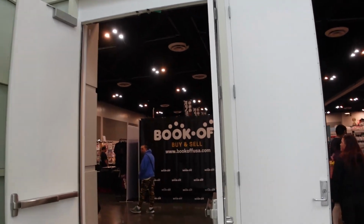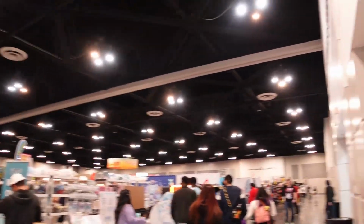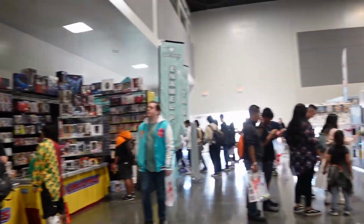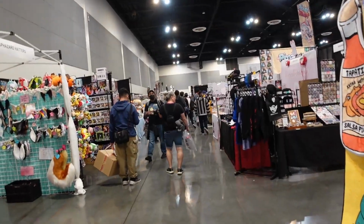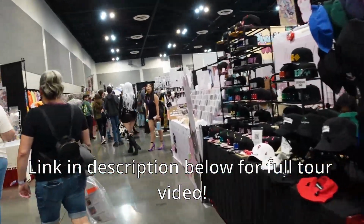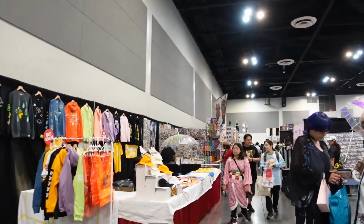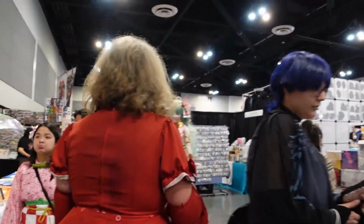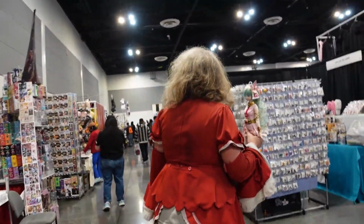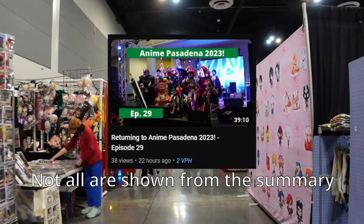Coming into this exhibit hall, large exhibit hall, is the vendors' room. Super large vendors' room. Overall, there's a lot of collectibles and other merch to collect. Alright, I just did a full tour inside this AX Chibi, so I'm going to go see what I can find. Additionally, I see some vendors that I met from previous conventions, although I can't recall if I've ever recorded at least one or more vendors inside Anime Pasadena from last week's convention.